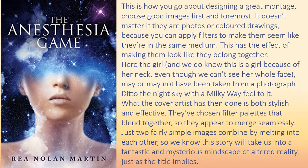This is how you go about designing a great montage. Choose good images first and foremost. It doesn't matter if they're photos or colored drawings, because you can apply filters to make them seem like they're in the same medium. This has the effect of making them look like they belong together.